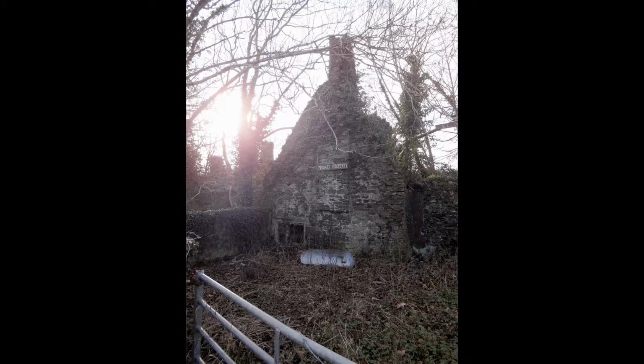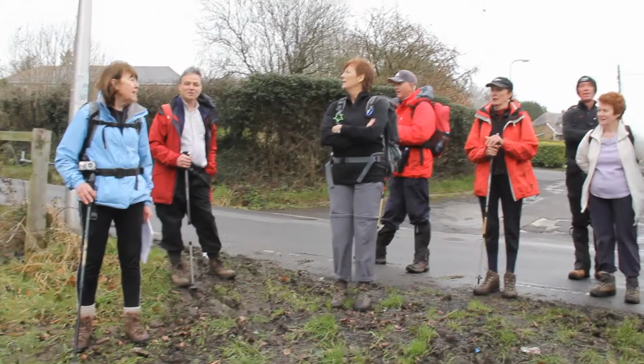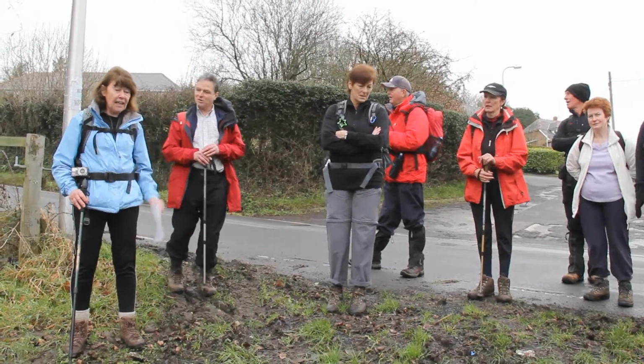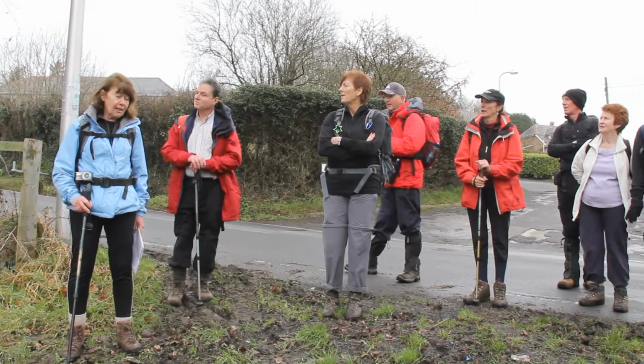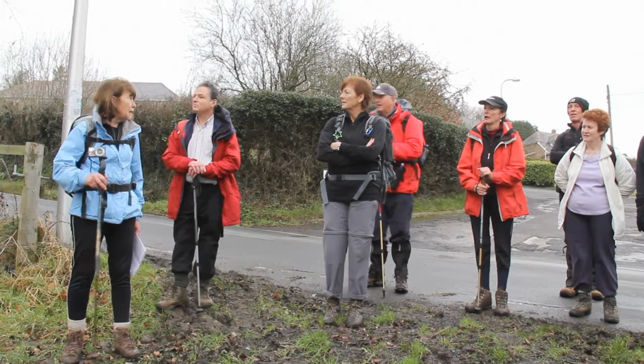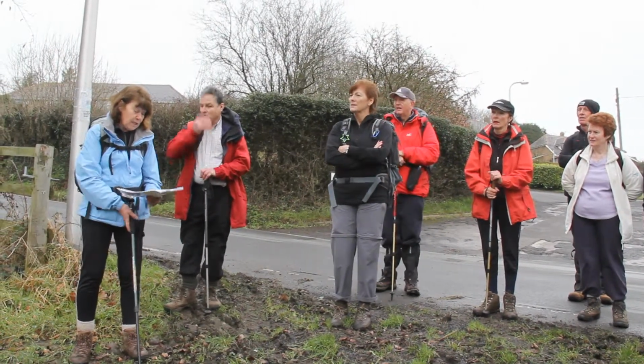There's a lovely old 16th century mansion. Apparently there's been a house on the site since 1438, but the present one is 16th century. It's structurally sound and capable of restoration, but no one wants to do it. It's been quite important.